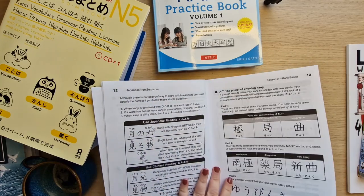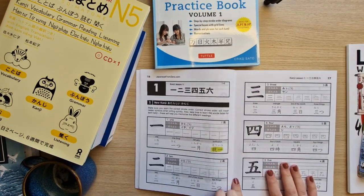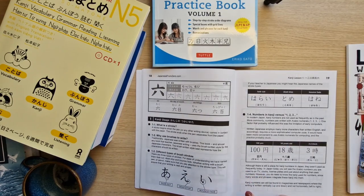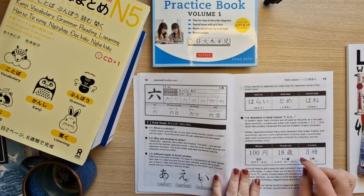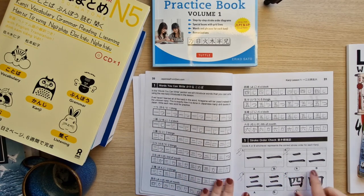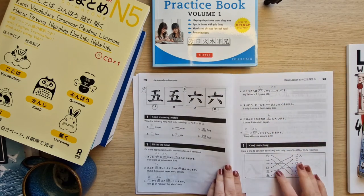But then the first lesson starts out, of course, with the basic kanjis and provides you some vocabulary. And you can write the kanji again a couple of times. But then you also have some actual lesson that introduces how these kanjis are used. And then they introduce some key vocabulary with the kanji, and then some practice. This is to practice the stroke order.